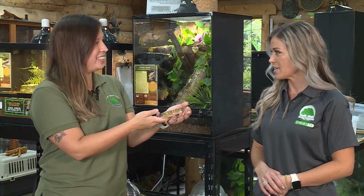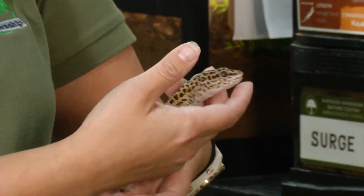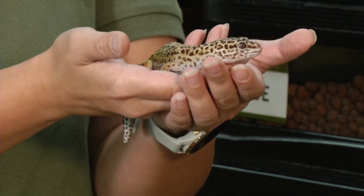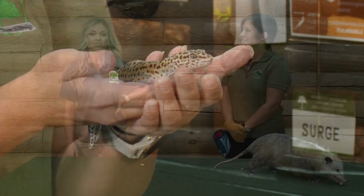What type of things does she eat? She really likes to eat mealworms, superworms, and crickets. Very nice. Look how pretty she is. My gosh, those spots are so pretty. Yeah. Wow, it's good to meet you too, Leona.